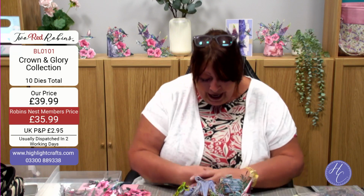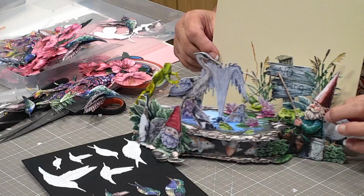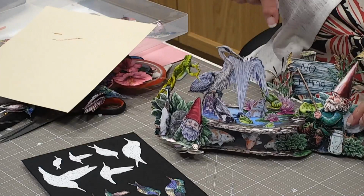And look, this is the naughty bit. I have to say that the lovely Kath Westwood helped me with this. This was her design. But what I wanted to draw your attention to is these koi carp in there. Look at them. That's a bit of acetate and the koi carp are in there.